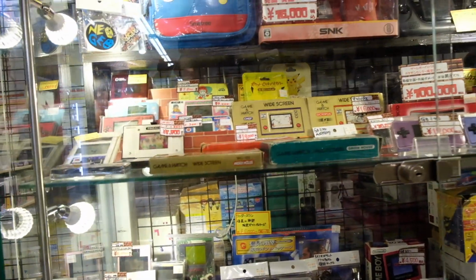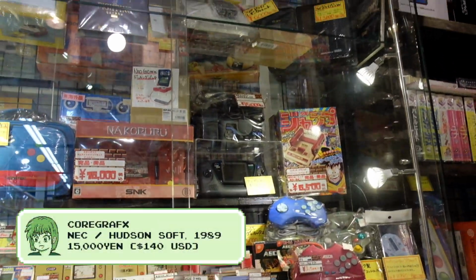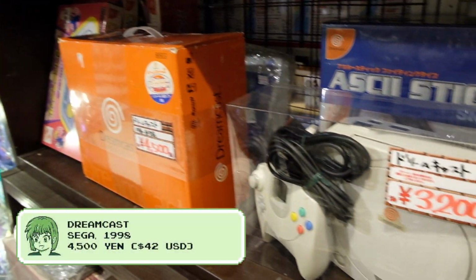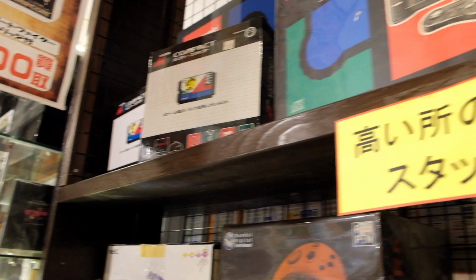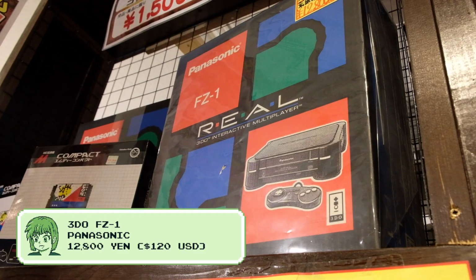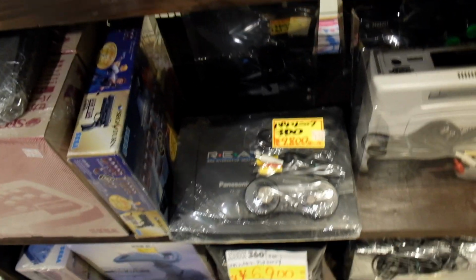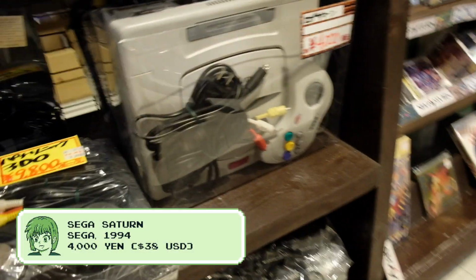Yeah, you can see all those Game & Watch systems there, Game Boy Micros there, and a nice boxed Core Graphics up there. Boxed Dreamcast, not overly expensive I don't think, particularly for that boxed copy there. A few bits of PC-FX and also some 3DO stuff, so that looked to be a very nice 3DO system there, almost looked new in fact. Another 3DO there, as well as some nicely packaged Sega Saturn systems there.